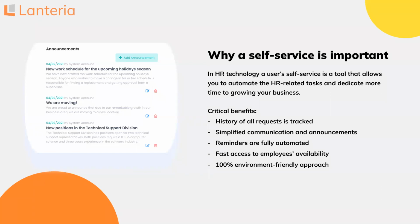Fast access to employees' availability. That is important, especially after all this pandemic started, unfortunately. Some companies shifted from office work to some kind of mixture of office work and remote work, or purely remote work, for example. So using the self-service, an employee can very easily request, for example, work from home. I know that in some countries, this is very much like kind of tradition that people must have that possibility to request the work pattern called work from home.